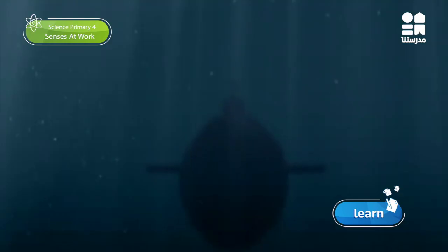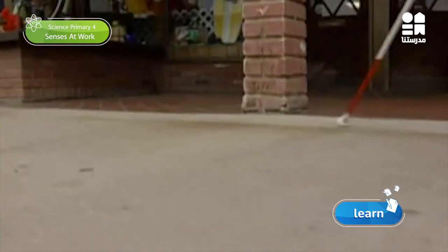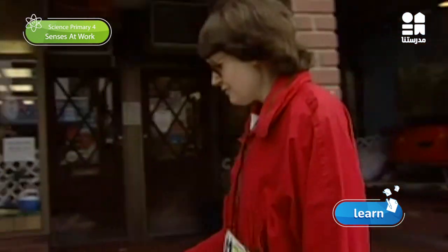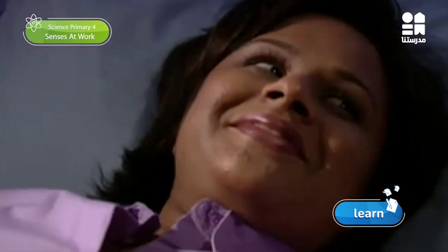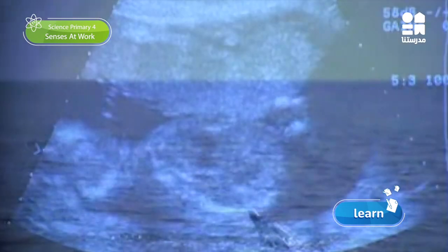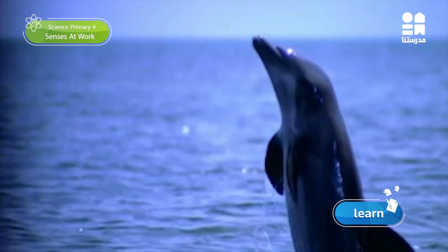Better sonar systems could be developed for use at sea. Sonar devices that help the blind navigate around objects could become commonplace. And medical technology, such as ultrasound machines, could be made even more useful. A wide variety of human inventions could be improved, thanks in part to the dolphin and the bat.